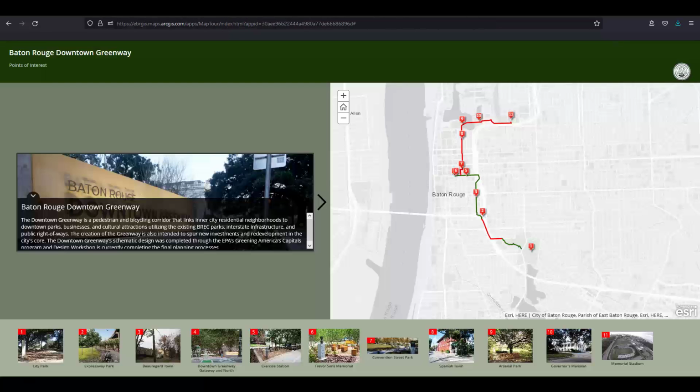Now we'll look through the Downtown Greenway Story Map. This map tracks the progress of the Baton Rouge Downtown Greenway, a pedestrian and bicycling corridor that uses existing parks and infrastructure to connect inner-city residential neighborhoods to downtown. The completed segments of the Downtown Greenway are shown in green on the map, while the segments under construction or still in the planning phase are shown in red.